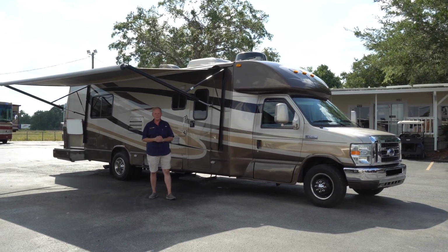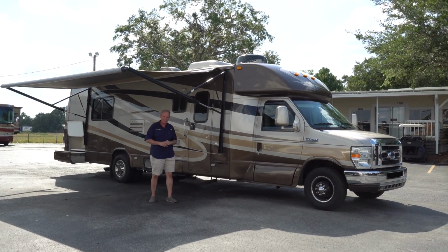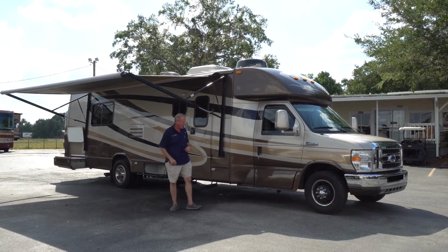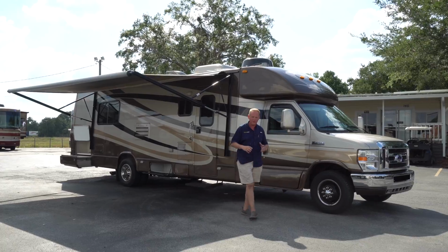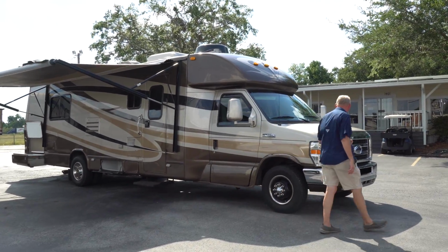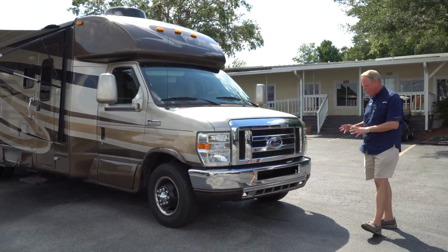Okay, let's go ahead and continue our tour of this motorhome here on the outside. This is a 2010 Phoenix Cruiser, and it's the 3100 floor plan. What we're going to do is walk around the outside. I'm going to show you some of the features out here and also point out the condition it's in. So let's go ahead and start right up at the front. We're on the E450 chassis, the Ford E450.